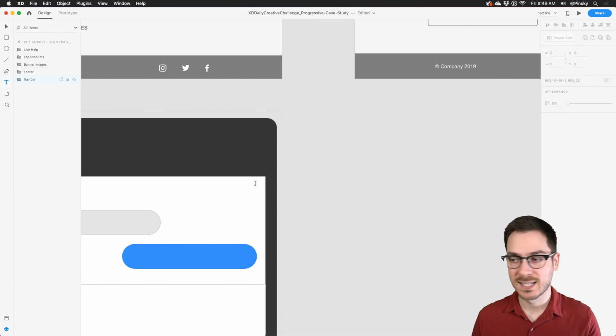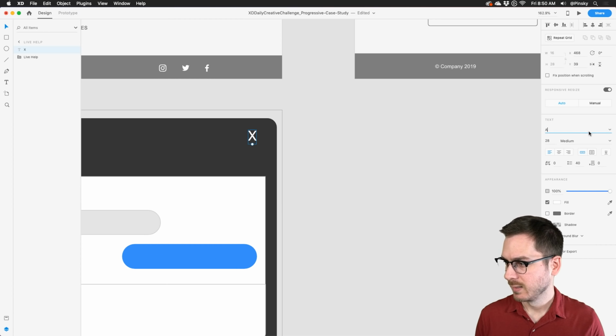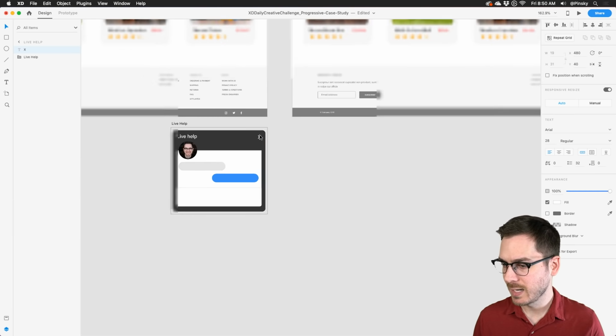And we just want an X at the top. So just for that, I can just type out an X, just like that. This is probably not the best X. Let's see, what's a good font for an X? Arial? Yeah, sure, why not? It's not the perfect X, but it might work. There we go. So now we have an X.